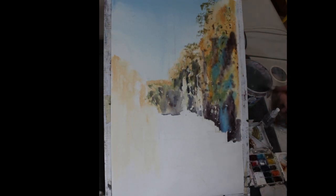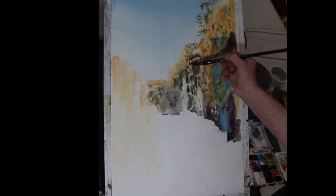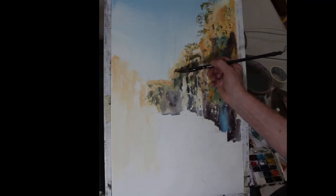And take your time. Don't feel that you have to rush this. In fact, at any stage of the painting where you're putting vegetation marks on the cliffs, you can stop, have a cup of tea and come back to it. It's not going to spoil. You won't ruin your painting.